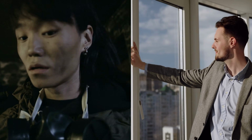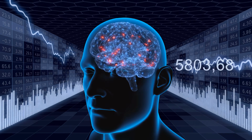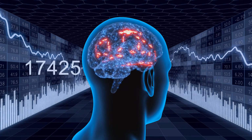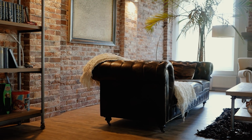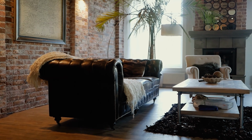Both these scenarios are our brains collecting thousands of pieces of information from our surroundings, attempting to perceive what we're seeing based on past experiences and recollected memories stored deep down. A great room design can use this involuntary reflex of the mind to its advantage.